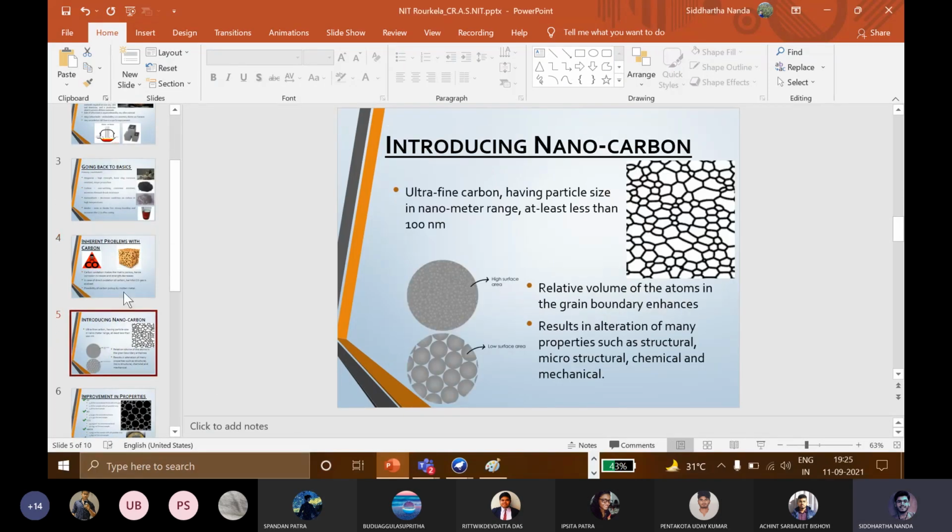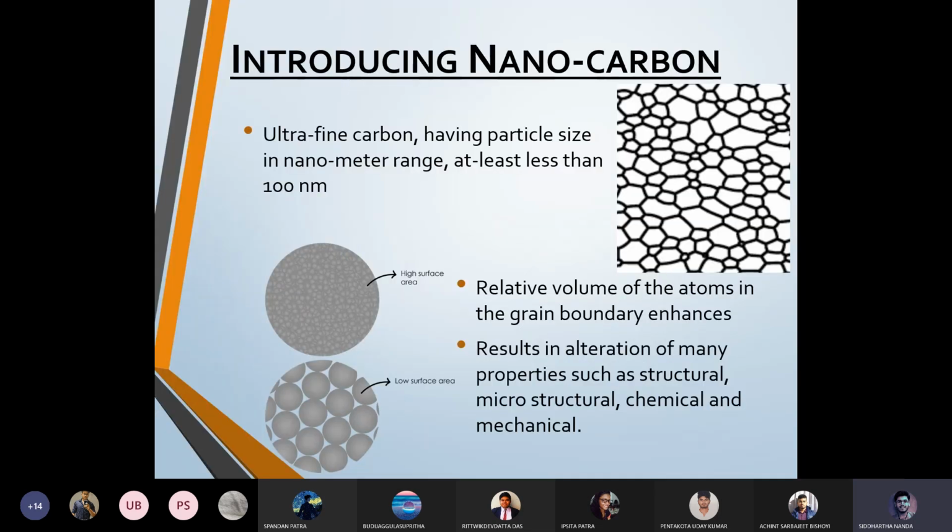Now we know that if you are using simple magnesia, there are some properties, but if you add carbon, the properties are increased, because carbon can fix in between the magnesia particles. But if you increase the carbon amount further, there is also the problem of oxidation and other problems. So we thought about what we should use. Conventionally, the source of carbon is graphite.